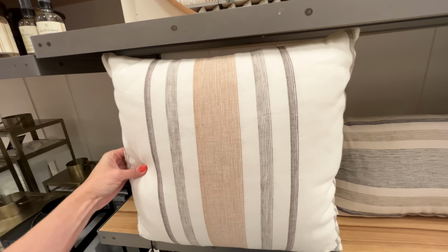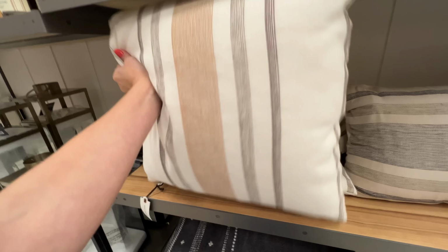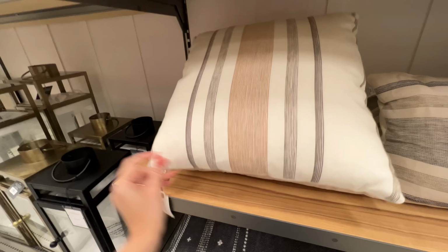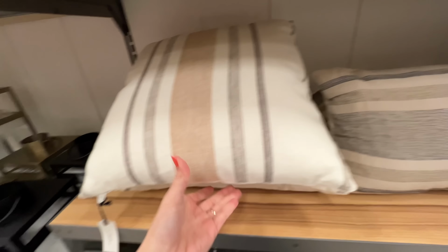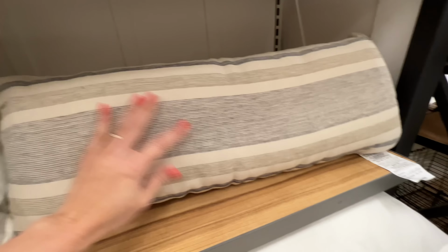Priced at $19.99, this pillow here is one in their fall collection. One thing I do like about these pillows is that their cover is removable, so you can definitely shop elsewhere for pillow covers and use the insert in other cases.